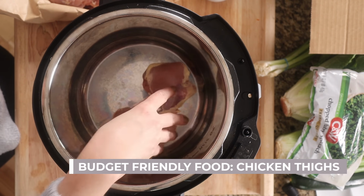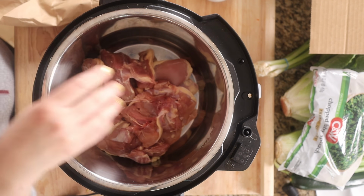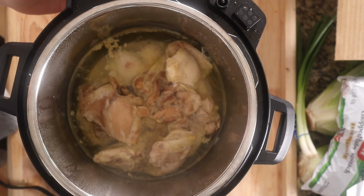Now to make up our chicken thighs, like I said, I'm gonna cook them in the Instant Pot. All we have to do here is add our chicken thighs to the Instant Pot, and then we're gonna add some liquid. You need to add 1 cup of water to your chicken thighs. If you have chicken broth on hand, that's gonna make them taste a little bit more flavorful, but the water works too. And you'll also need 1 teaspoon of salt for flavor. We're gonna pressure cook this on high for 10 minutes and then let it release naturally for another 10 minutes.